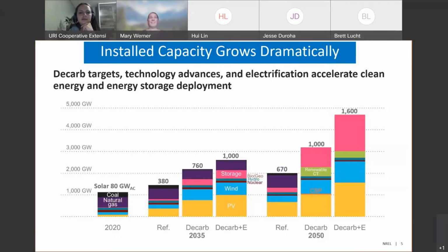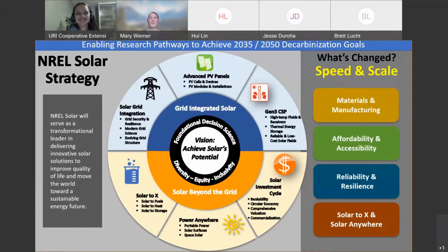From our standpoint, I didn't want to go without saying a little bit about what we do in our portfolio. And so this is our NREL solar strategy in a summary slide. In the middle is our 6 research pathways disguised as wedges. And the top 3 wedges are really focused on what we're talking about today, with a reliable and secure grid and the grid integration of the future that's needed, advanced PV panels, and generation 3 CSP. And then on the bottom in the solar to X category, that's really looking at utilizing solar to create fuels, to create heat, to create the storage needed to achieve a highly reliable grid of the future.